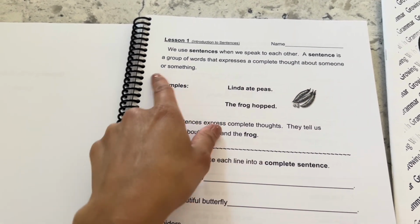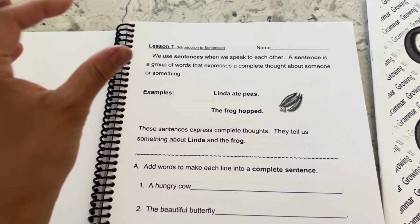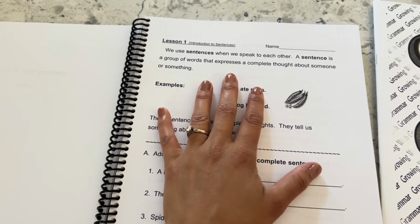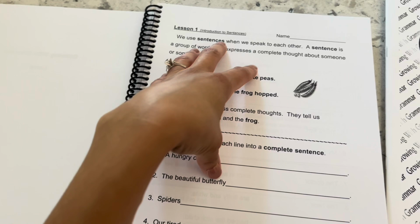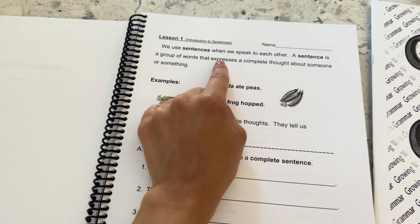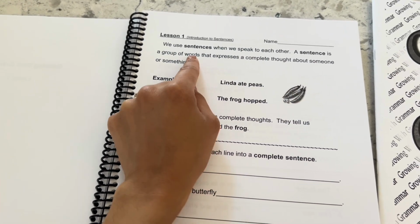A sentence is a group of words that expresses a complete thought about someone or something. That's all the lesson is. They're not giving you a separate teacher's guide or anything. It's all together here. So this is for me as a teacher to explain to him, unless he's able to do it on his own and understand it, which I doubt.